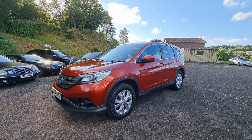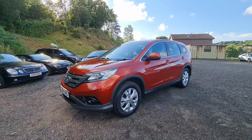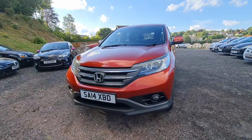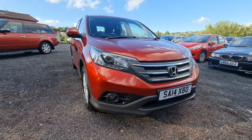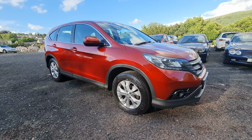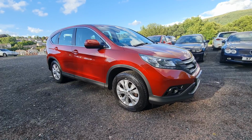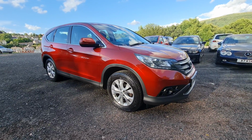So if you're looking for an SUV that is practical, cheap to run, space for a family of 5. Basically, buy one of these or a Toyota RAV4. That's the 2 favourites, in my opinion. I had the choice between those 2 cars and I opted for one of these. So I put my money where my mouth is, and I'm going to say the CRV is my favourite medium-sized SUV.